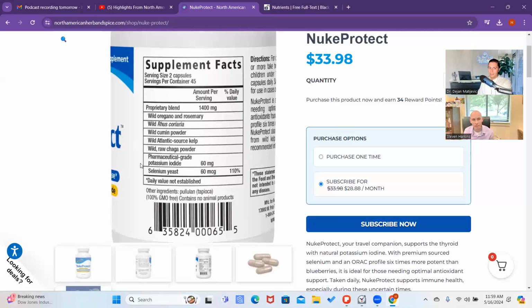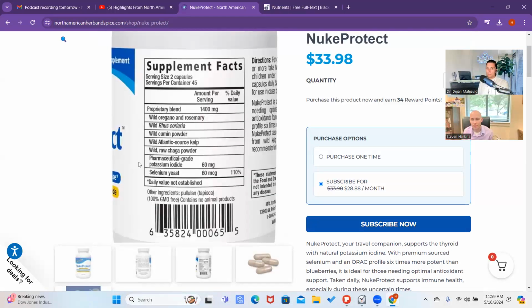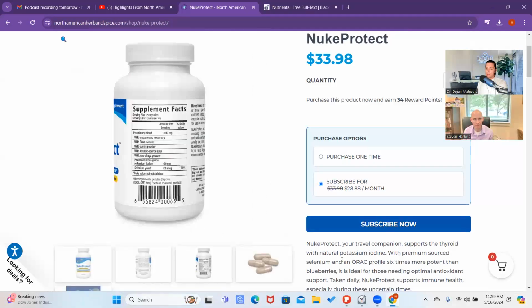Unbelievable. And again, you kind of hinted at it. This is also supporting the thyroid big time with the selenium in there, chaga, kelp, and even pharmaceutical grade potassium iodide. It's the whole formula, definitely amazing. This could be potentially another good pair with that Purely-Zinc that we highlighted at the beginning of this program here today.